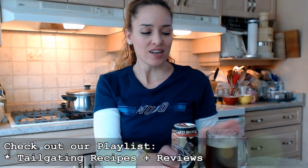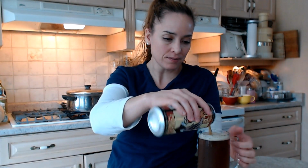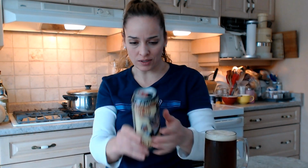And this is what I say about Great Lakes Brewery Pompous Ass English Ale. Now it's Super Bowl here, we're tailgating, and I thought that we would try something new. So let me pour this out. This looks like a beautiful amber type ale. Look at that. Gorgeous, right? It's nice and cold. You're supposed to serve it nice and cold. It even says on here what temperature, 3 to 5 degrees Celsius.